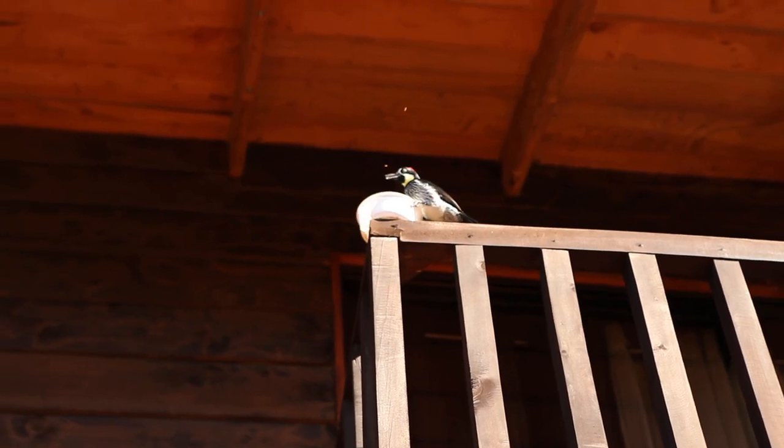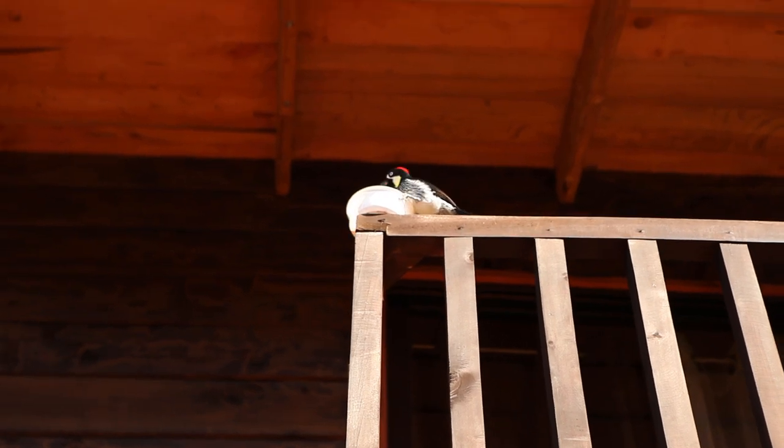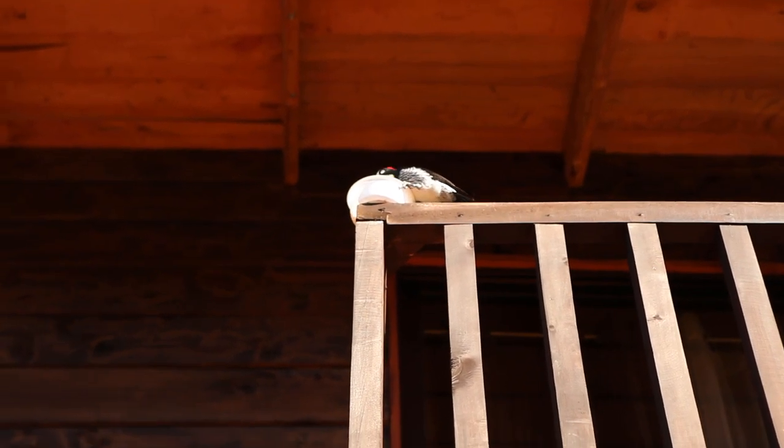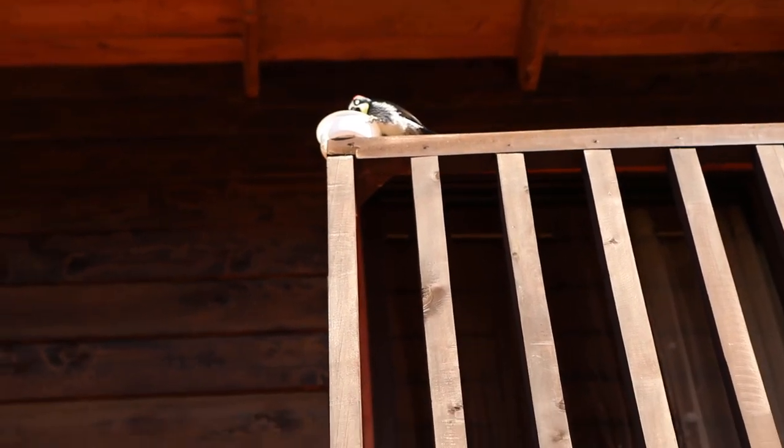So cute. He's not really spooked by me. We're pretty close here. He's got a nice yellow neck, red head. Looks like a woodpecker type of bird.